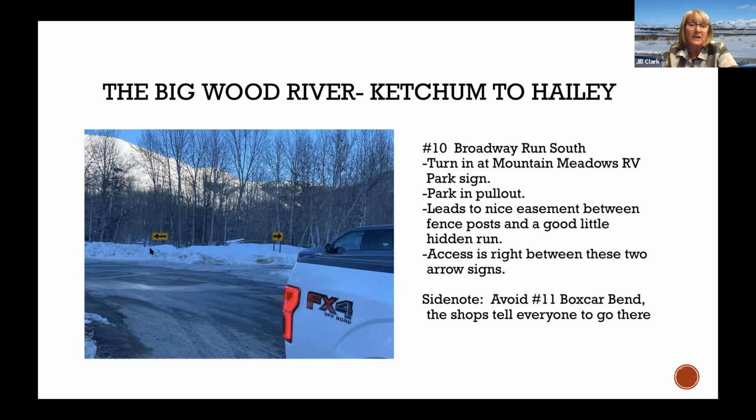It's gorgeous and it's hidden. There's hardly ever anybody in there. And I fish it quite often, and I always catch fish in there. It's a really nice little spot. So I would avoid spot number 11, which is Boxcar Bend.